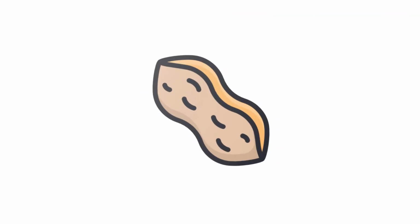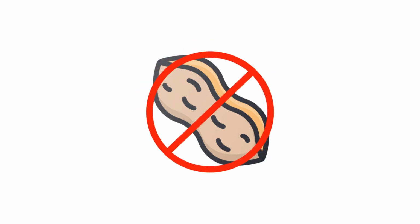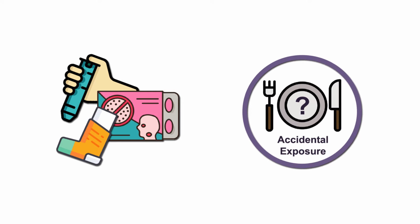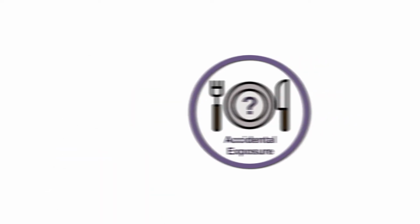The current standard of care for most food allergic patients is strict avoidance and carrying an emergency pack to treat an allergic reaction. This emergency pack should include an epinephrine autoinjector, antihistamines, and an albuterol inhaler for those patients who also have asthma. However, accidental ingestions can occur, and for those patients with multiple food allergies, they are at risk of accidental exposures from more than one culprit food.